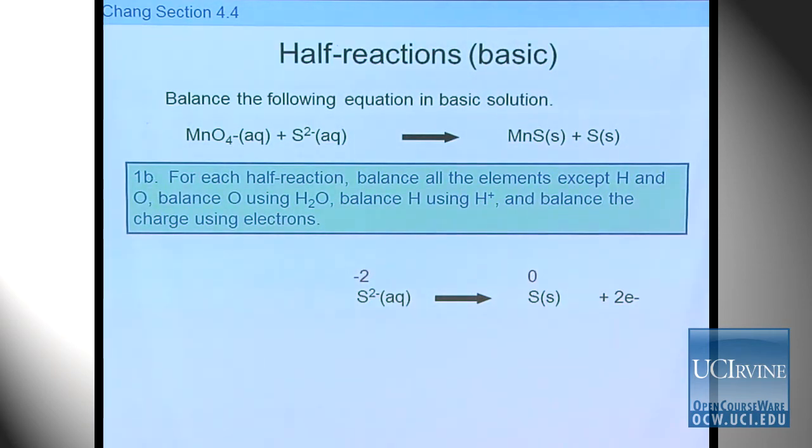So let's look at the reduction step, because the reduction step is the most complicated step in this problem. Okay, so here it is. Let's look at the oxidation states. This is -2. Here, still -2. Sulfur, when it associates with another compound, is like oxygen, and its oxidation state is -2. Manganese is 2+ here, because sulfur must be -2.